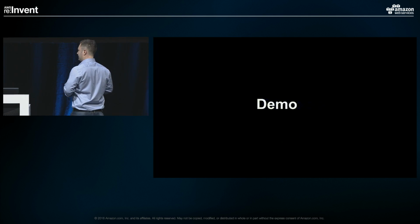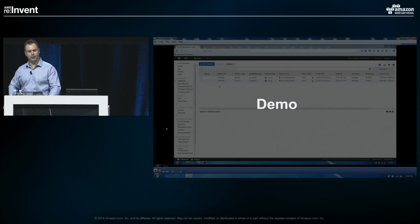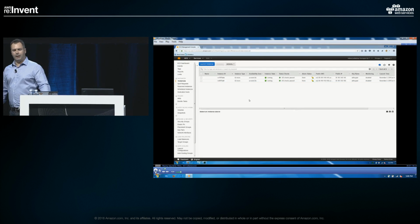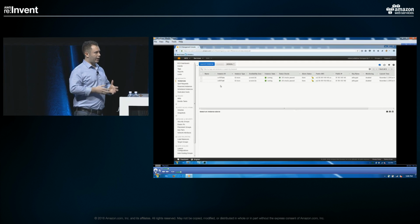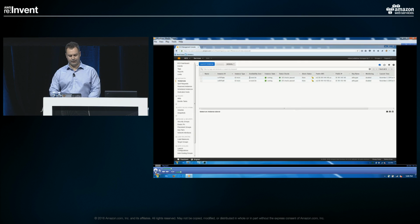In the form of a demo, if we could please switch the video to the alternate feed. So here we are in our US West 2 region. I've got 2 instances. They are not currently in an autoscaling group. They're just 2 instances out there in an existing application, and they happen to both be in availability zone A.